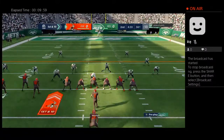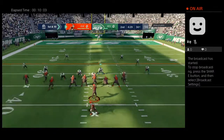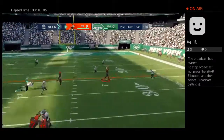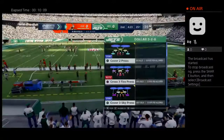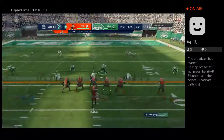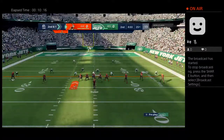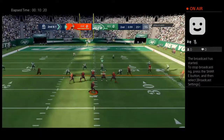Here's 1st and 10 at the 34. Working out of the gun, Mayfield, and finding the tight end Hooper. And he's going to get a solid gain of 9 before being brought down. A gain of 9 brings up 2nd and 1 at the 25-yard line.